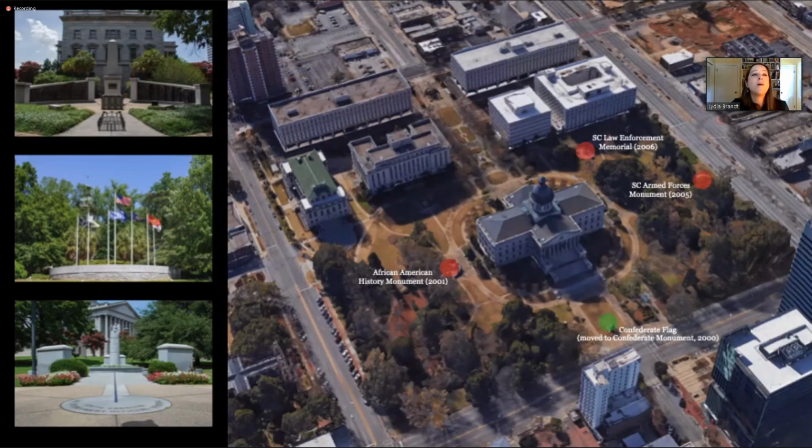The African American monument was all wrapped up in the Confederate flag controversy. A monument that recognized the horrors of slavery could only happen if the flag were here to stay. And that's his argument in this book, which I think is dead on.